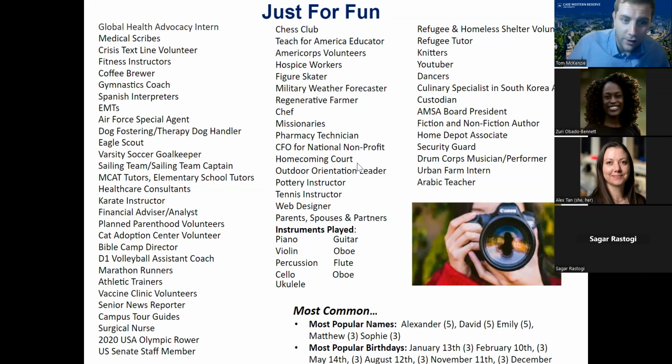That was a new one. A surgical nurse, an athletic trainer. You get the idea, okay? I mentioned teamwork. Medicine's a big team sport. I love it when I see varsity athletes apply to medical school. That's time, commitment, teamwork, a solid transferable skill to medical school and the field of medicine.